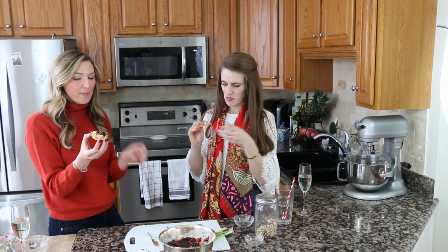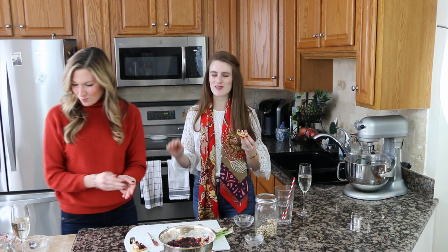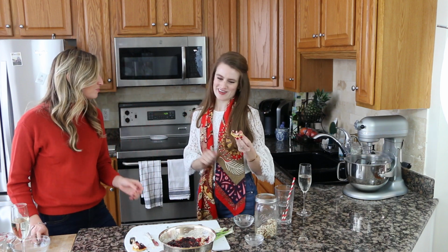So good. Okay. I was skeptical before when I saw all of the mayonnaise and all of the funky ingredients going together, but the sweet and the savory is delicious. So good. I never would have thought about this. Yeah. This is great. This is my go-to for any occasion these days.